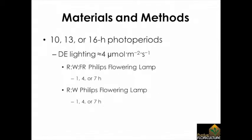Again, we used day extension for our experiments. We provided about 4 micromoles of light from these photoperiodic lights. One good take-home message is that photoperiodic lighting requires relatively low light intensities compared to the photosynthetic and photomorphogenic lighting that I talked about earlier, where we were looking at anywhere between 70 to 100 micromoles.